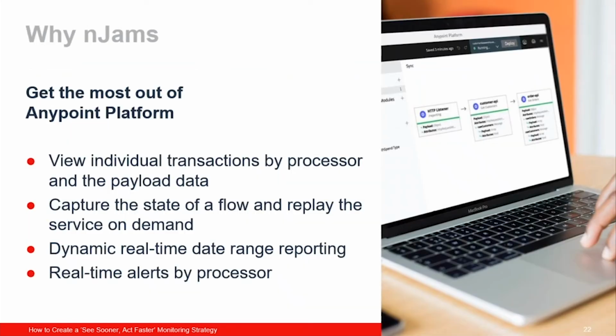In summary, capturing some of the key nJAMS features that I've seen implemented at our joint customers in this case study, and highlighted earlier by Hendrik, to get the most out of your Anypoint platform: the ability to view specific individual transactions by processor and the payload data, as you saw in the demo. Capture the state of a flow and replay that service on demand.